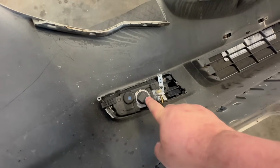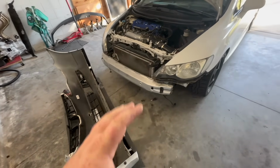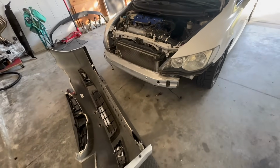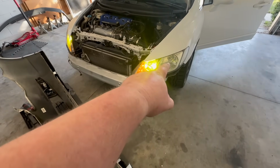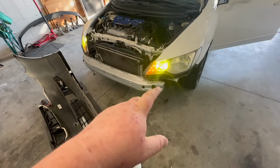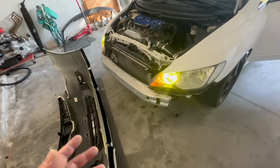I also put yellow bulbs in here. So we're gonna put it back on the car. We're going to test and see what it looks like. I've actually got yellow lights in here, and I'm thinking it might be too much yellow. So you can tell that's a lot of yellow right there. I may switch it to either just a regular white incandescent or hyper white or amber, but yet the inside's amber, so I don't think amber's a good idea.